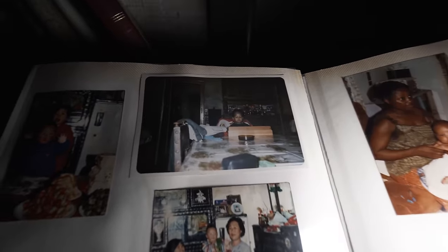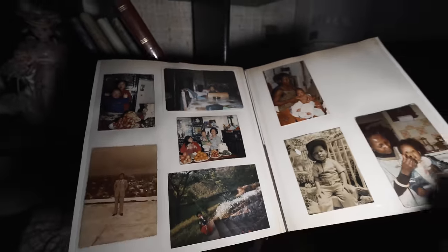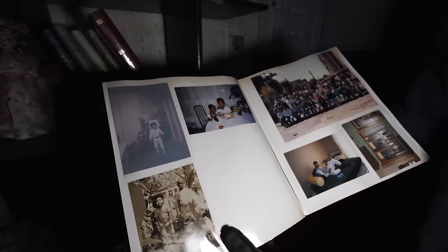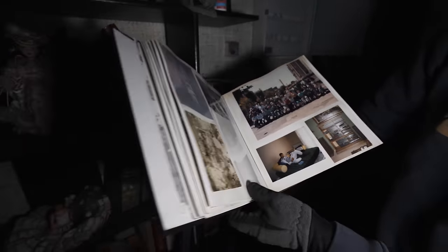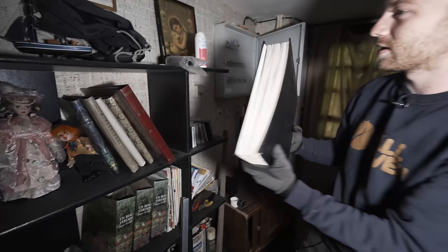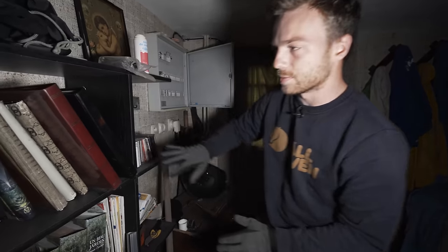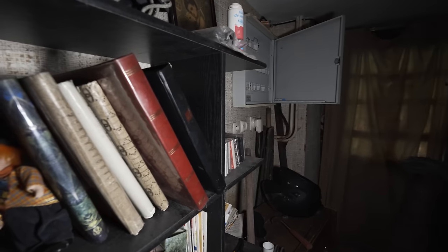Yep. So Maurin went a lot to Africa. There he met his wife. And he brought his wife back here to France, and they married and got a lot of children. 4 children who also lived in this place. Wow. It's crazy that all their photo albums are all still left behind over here.